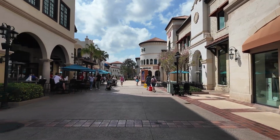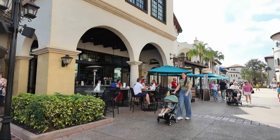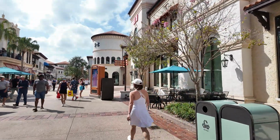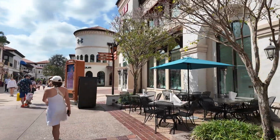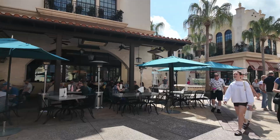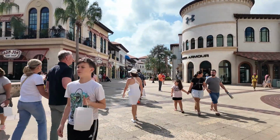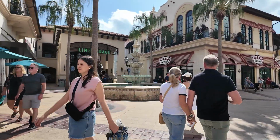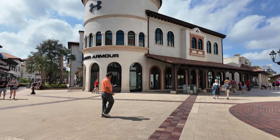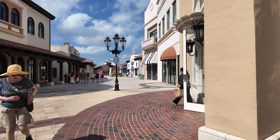We also have a Harley-Davidson store for all your motorcycle needs. The Polite Pig, which is a modern barbecue and taps, it says. This is still Uniqlo to my right. But yeah, Polite Pig, it always smells so good when I walk by it. And then over to my left is the Lime Garage. So you park in the Lime Garage, you're gonna come out right here. We're actually gonna go this way and then we'll keep going to the left. Let's go to the right first.